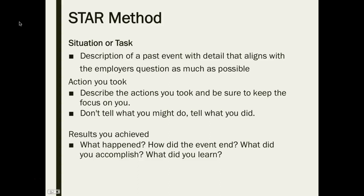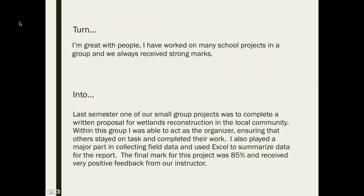Let's examine how this really can look or work. So, I'm great with people. I've worked on many school projects in a group and we always receive strong marks.